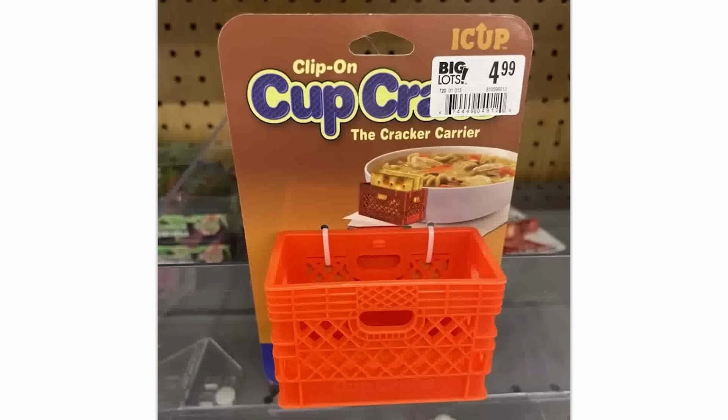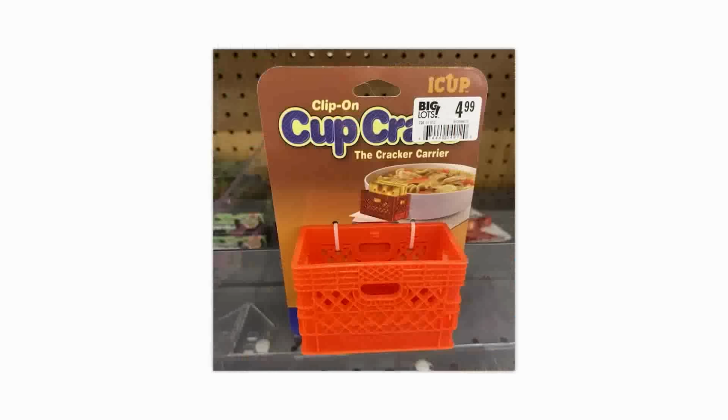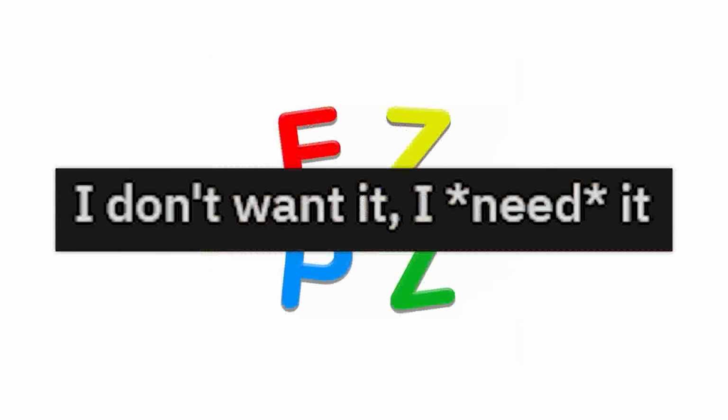Cracker carrier. Huh, neat. That's pretty cute. I like small things. I like collecting small things. Give it to some plushies or a cat. I don't want it. I need it.